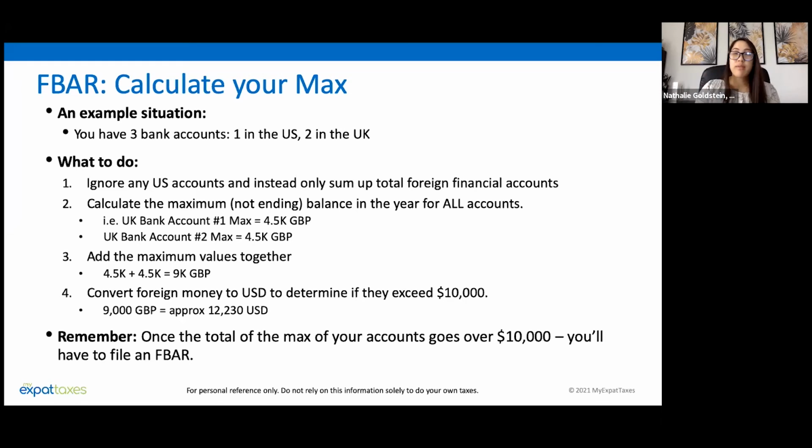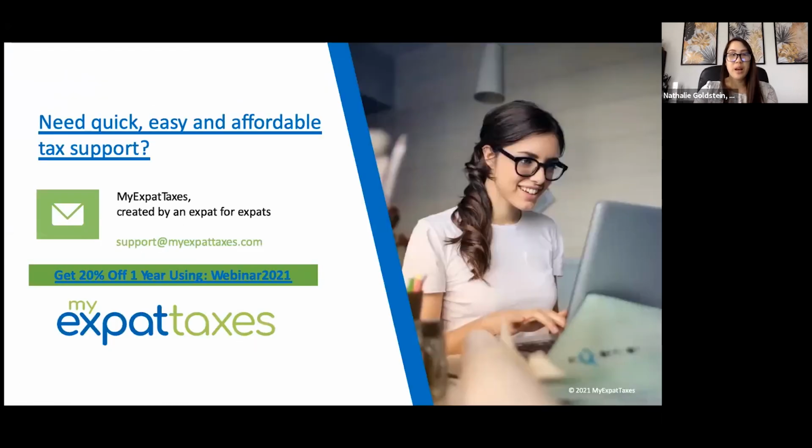Keep in mind, if you have to file the FBAR, you have to report every single one of your foreign financial accounts. So not just the ones that went over the $10,000 threshold, but every single one, even if they have $0 in them, as long as your name's on it, you should be reporting it.